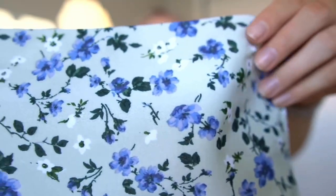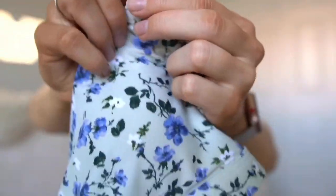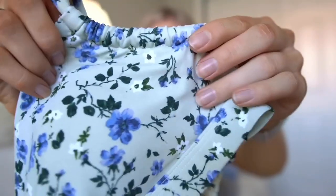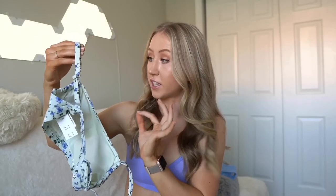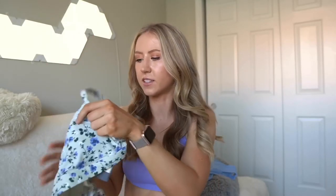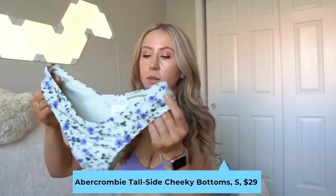So here's the print and material close up. It has this ruched detailing on the sides. You can scrunch it up a little more. The same kind of hook closure on the back that has multiple holes, as well as adjustable straps again. So I'm loving how adjustable these are. And this one does have removable cups, which I love because this material is definitely a little bit thinner than the terry.